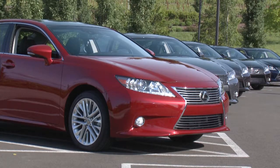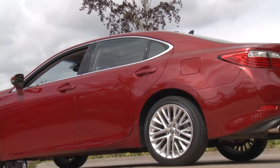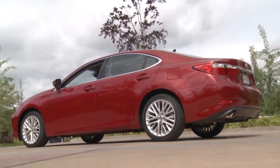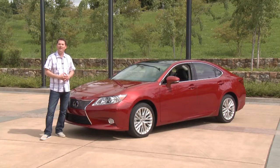First and foremost, the car looks fantastic. They've got the spindle grille design on the front. The car has a much better stance, looking a lot like the GS rear-wheel drive car. We're here in Oregon. We're going to find out what this new ES is all about and, of course, take it for a drive.